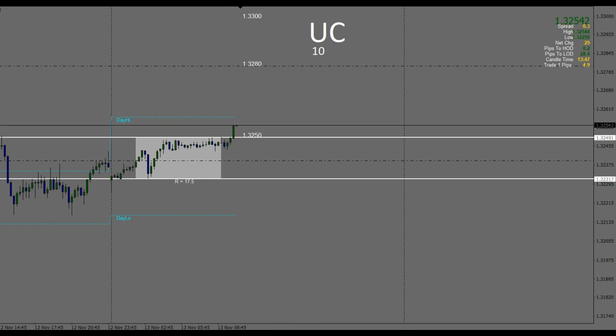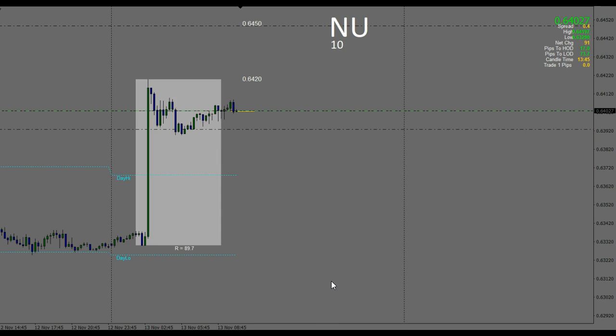And I've just taken New Zealand dollar US dollar as price has come through an entry point on that on the last candle. So looking for further upside movement on this, and my take profit is up at 50 with a 10 pip stop loss. Okay, pause for now, be back soon.